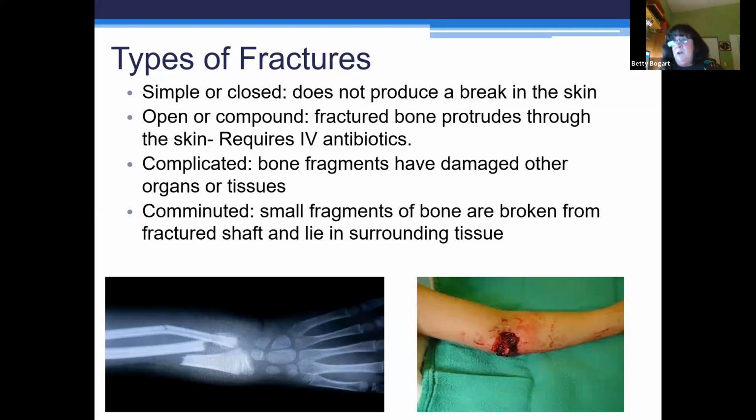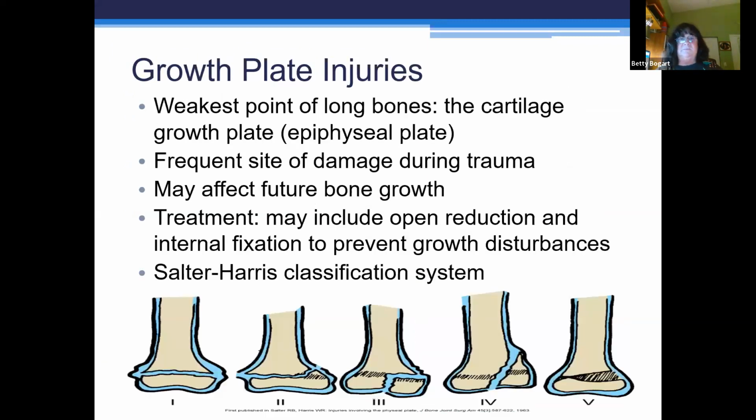Complicated, a fractured rib goes into the lung, right? It's another organ it damages. And comminuted is little pieces that stick into the nerves and the muscles, and it really, really hurts.